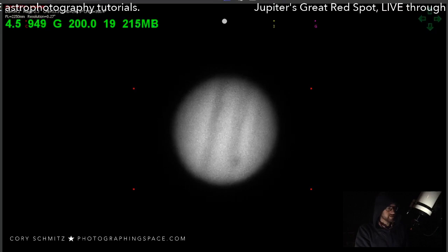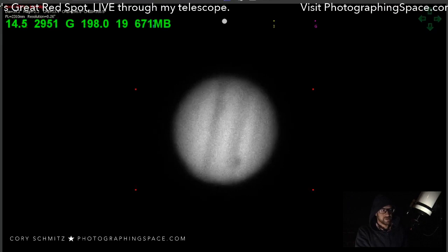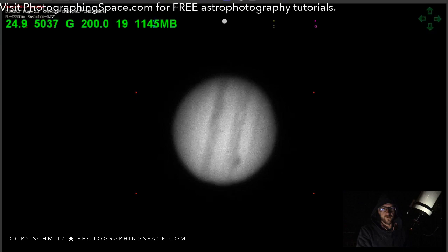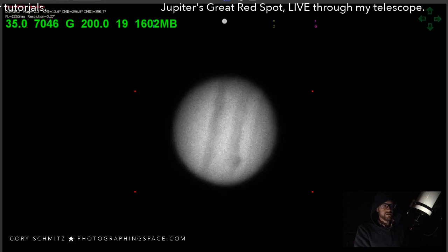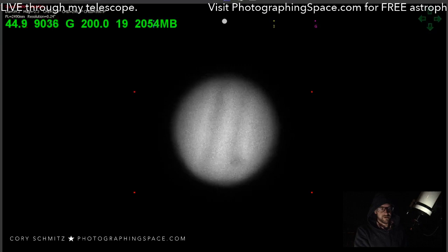If you scroll up in the comments, I've got the equipment listed, the telescope and the camera, but I'll say it again. This is a 12-inch Ritchey-Chrétien telescope design. It runs at f/8. It's got a focal length of about 2,304 millimeters, so it's the equivalent of a 2,304 millimeter lens. The camera is a ZWO make, called the ASI 290MM. It's a monochrome camera, so it only captures black and white. It doesn't capture color, but in order to get color, I actually put color filters in front of the camera.